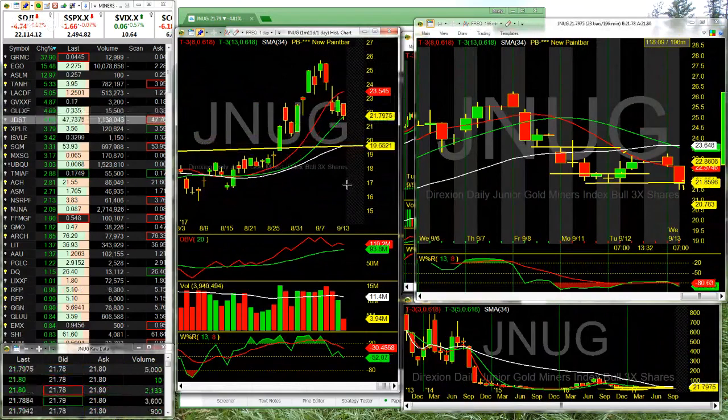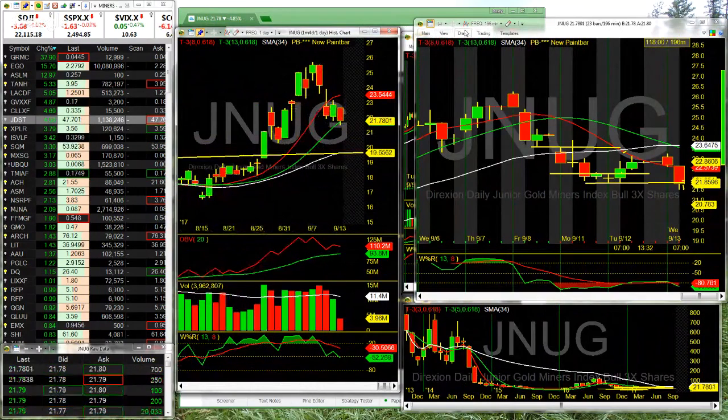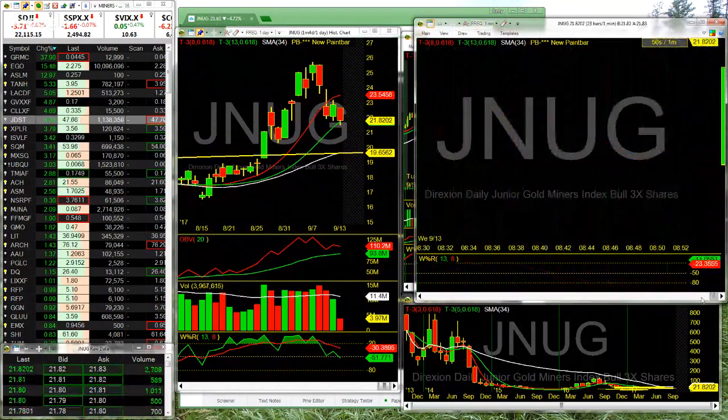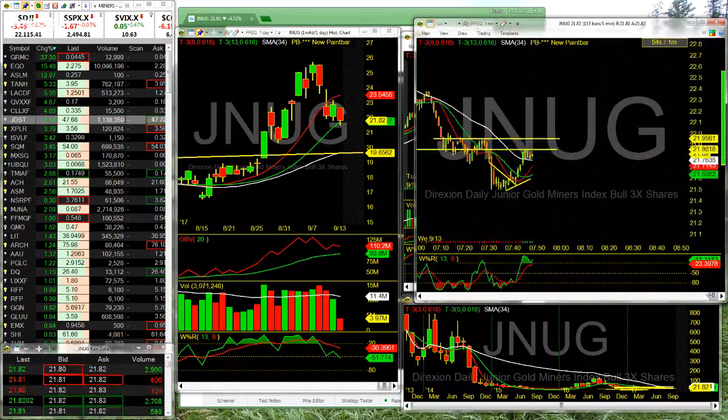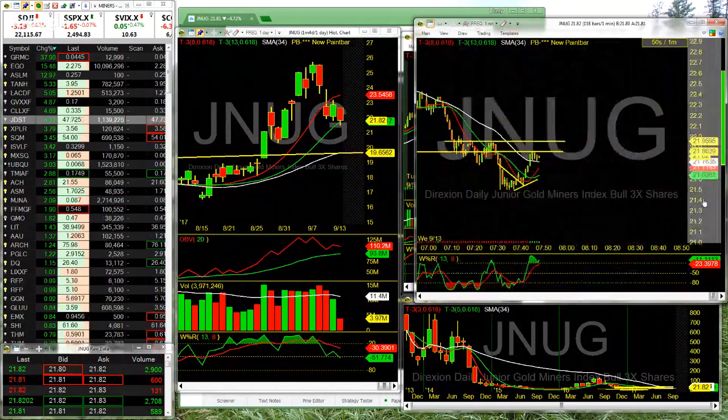JNUG's hugging daily support on the 13. So it's liable, it still could come down on the daily chart. So this little blip on the daily intraday could be just a fluke. Bearish retracing. Still doing good though. It's got to work it. Lots of resistance on the way up, no problem.